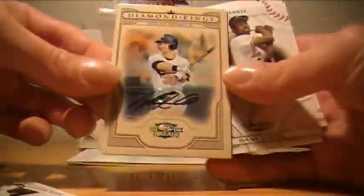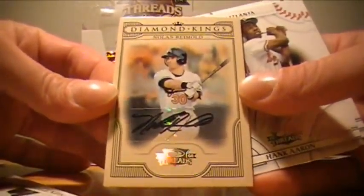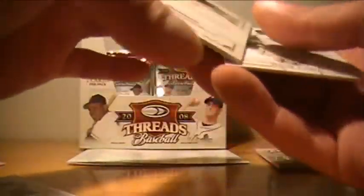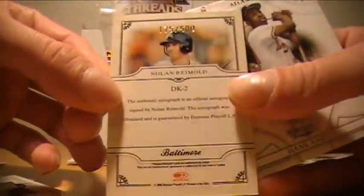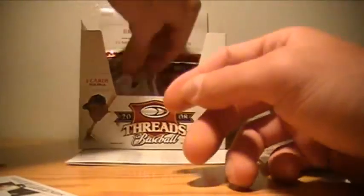Nolan Reimold. Is this an auto? Not bad. Nolan Reimold, Diamond Kings auto. Orioles. Young rookie, a rookie last year. 175 of 500. So that's my fifth hit. Get anything else? Bonus. Can't just stop it.